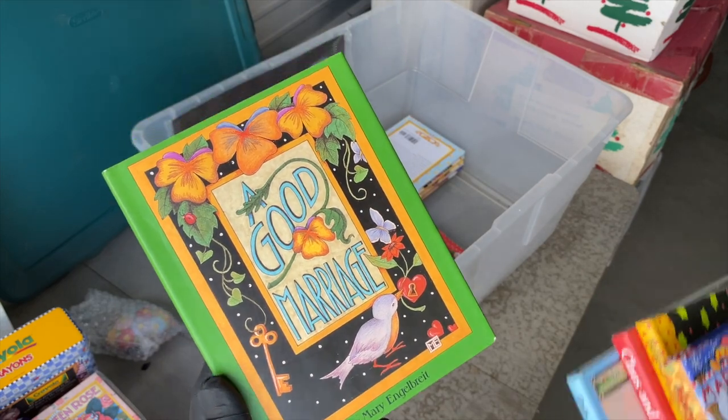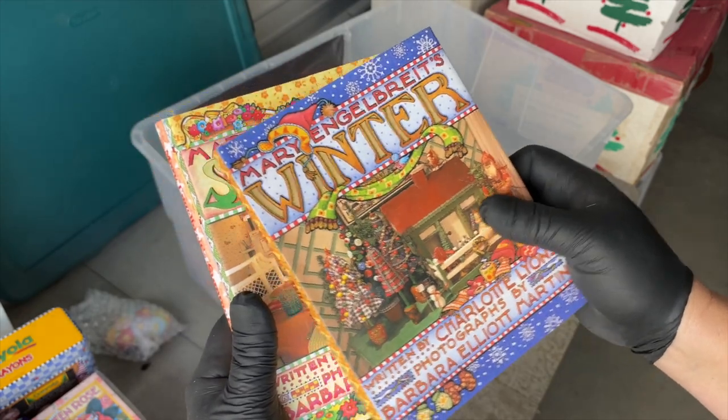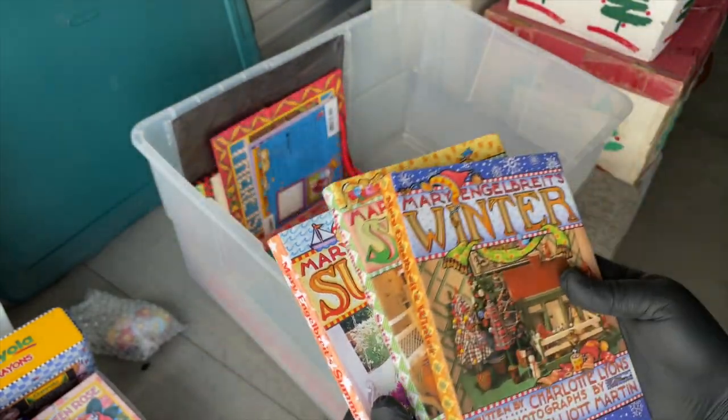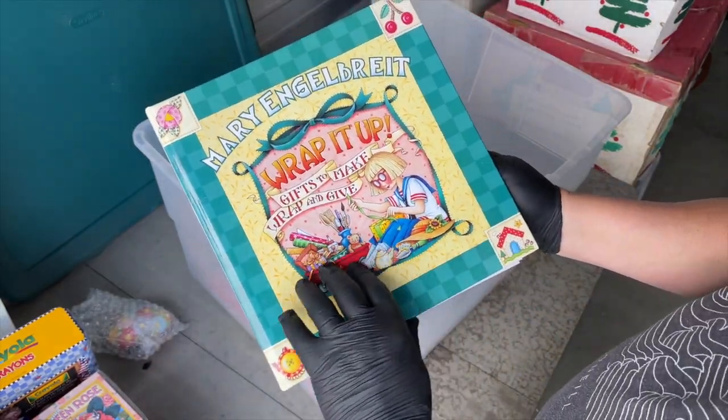A Good Marriage, Mary Engelbreit's Autumn. There's another Mary Engelbreit's Winter. There's the Spring and Summer. We got the complete set with two winters. Mary Engelbreit's Wrap It Up.